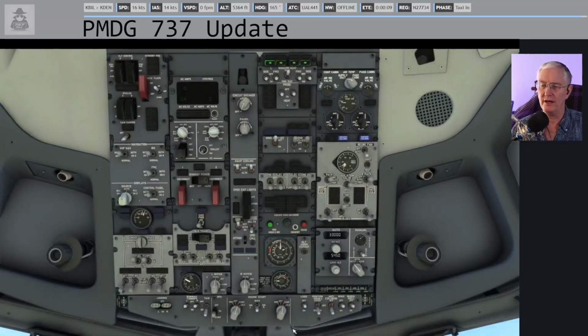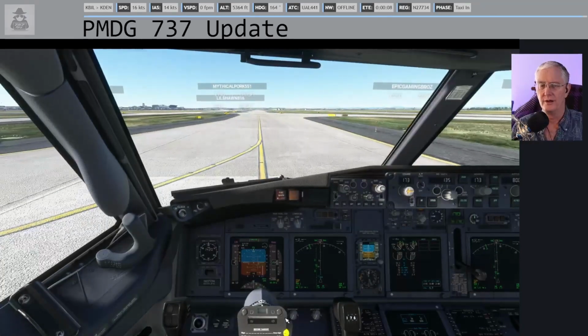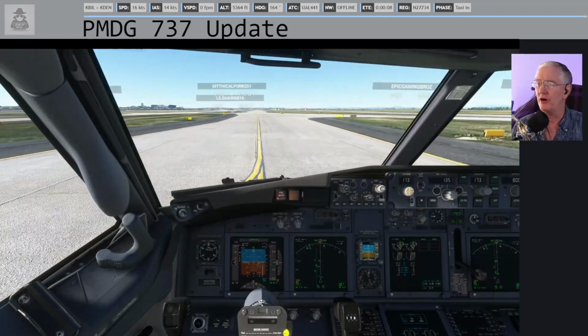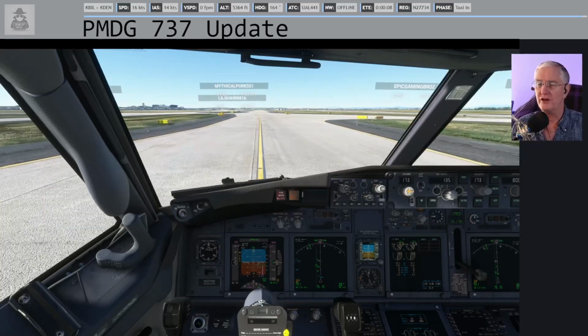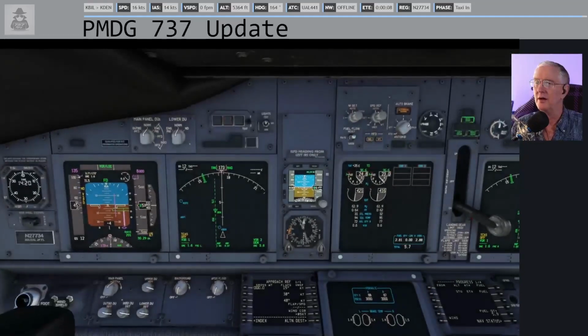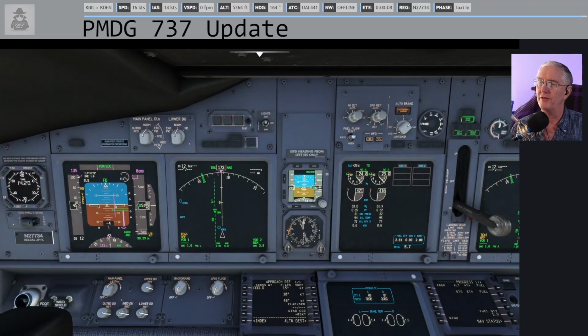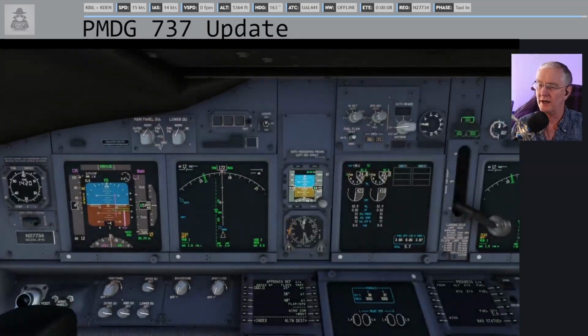Everything's nice and clean here. We can turn off continuous thrust. And so far, so good. No checklists at this point. Next checklist is shut down. Let's see, we can turn off the auto brake. Do we have hot brakes?